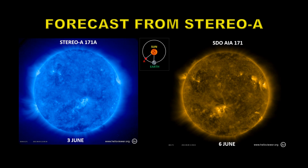The Stereo A spacecraft is about 45 degrees behind the Earth, so you can see a little bit over the east limb of the sun and see what's coming. Unfortunately, the data generally takes 2 or 3 days to come in, so there is a lag there that is making use of this a little bit less than useful. But you can see a correspondence, for example, between that region, these two regions, and again here, and again here.